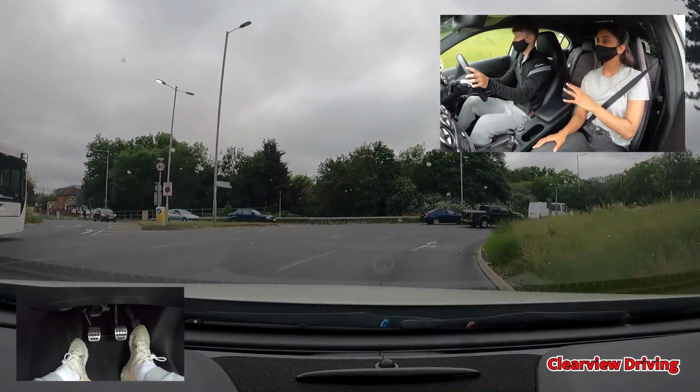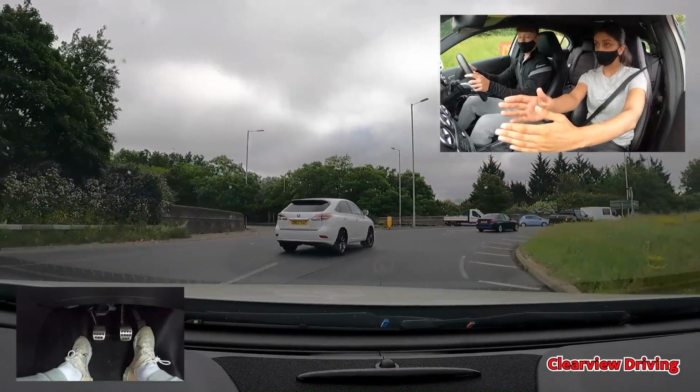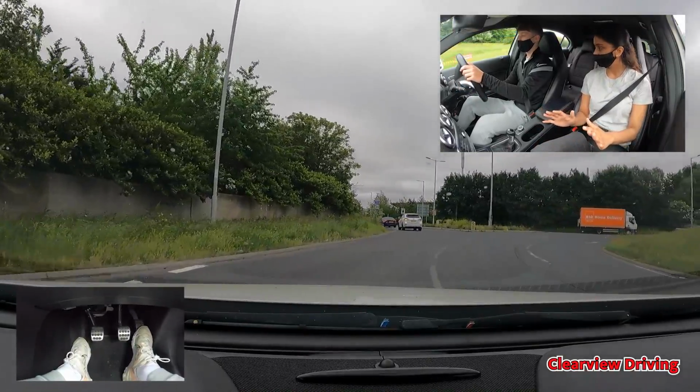Yeah. Okay, so we're going to focus on position here. Keep your momentum up. That's the third. Now check this mirror now. Go towards the island. Yep. And then when we reach there, now signal. Does that make sense why that's okay, yeah?